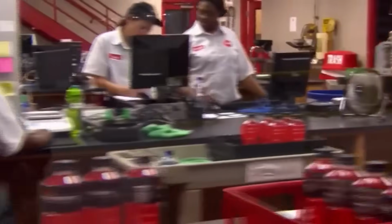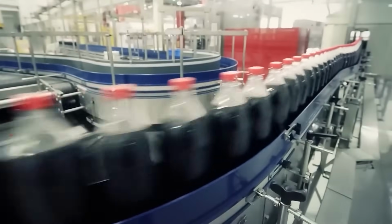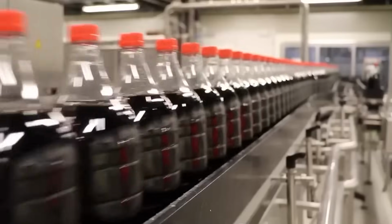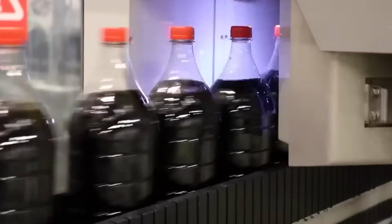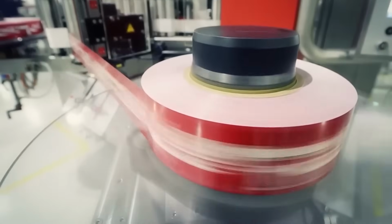Once the sealing and sterilization process is complete, the bottles and cans move to the labeling and packaging stage. This is where branding and product information are applied to each container, ensuring that the final product meets regulatory requirements and maintains Coca-Cola's iconic visual identity.